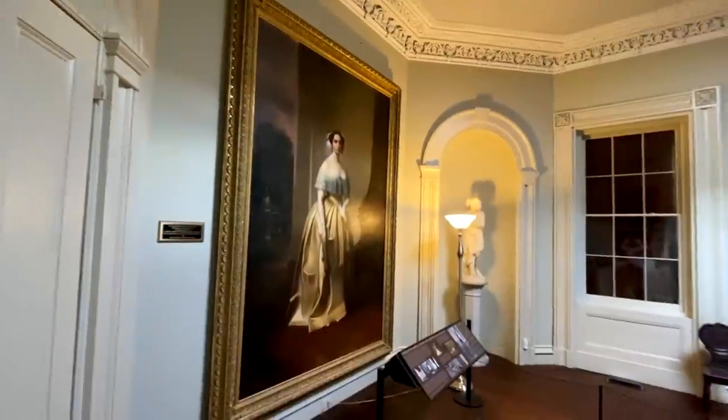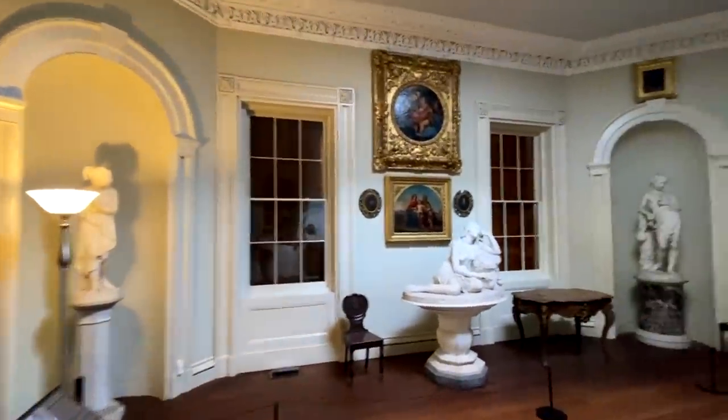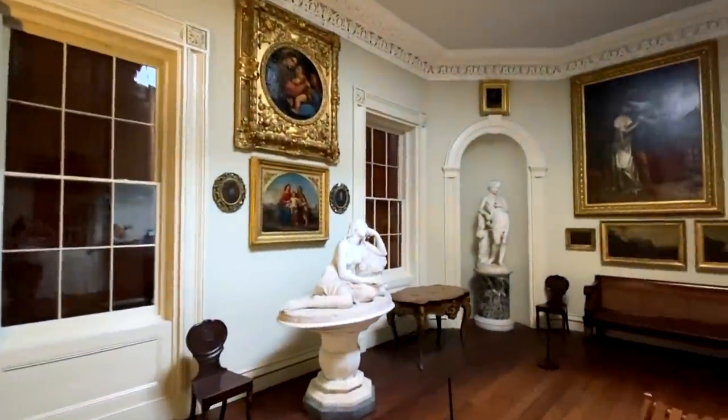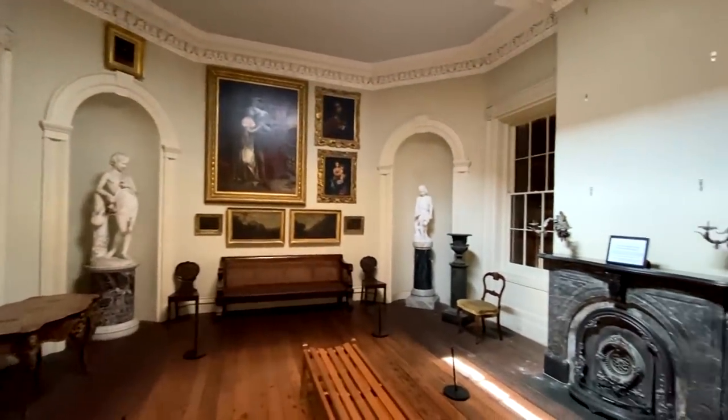The one room in the house almost completely restored is the art gallery that holds the family's collection of fine art from their grand tour of Europe. Was this my favorite room? Absolutely.